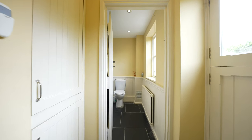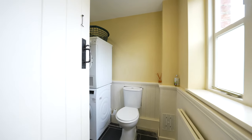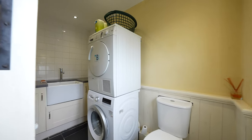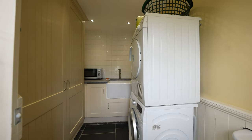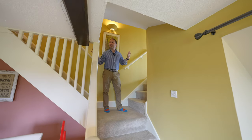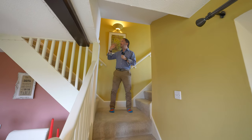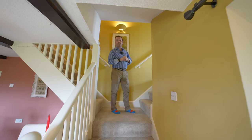Access from the kitchen is an outer hallway with a door to the rear garden, and then that leads through to a utility room with plumbing for washing machine, further appliance space, a downstairs loo and also a Belfast sink unit. The first floor benefits from this split level landing with staircase leading to two further bedrooms and a main family bathroom and also a secondary living room.